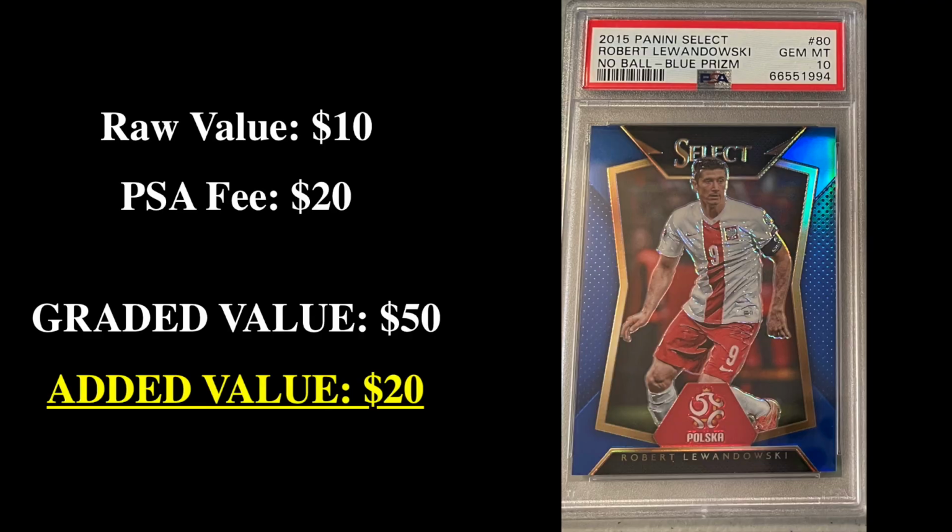All right, now we're going to run through the value added to each card by sending it in for grading here. And a number of you left comments last time that I'm not factoring in things like seller fees, and that's true. Just kind of keeping it simple for now. If you want me to get more complicated with it moving forward, let me know in the comments, and I'll certainly consider that.